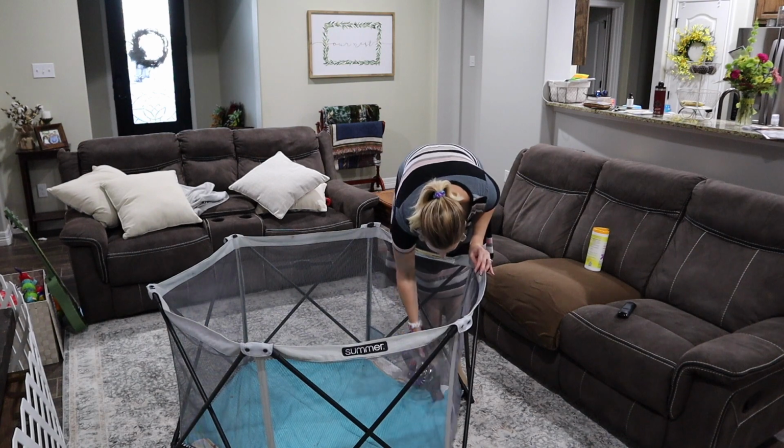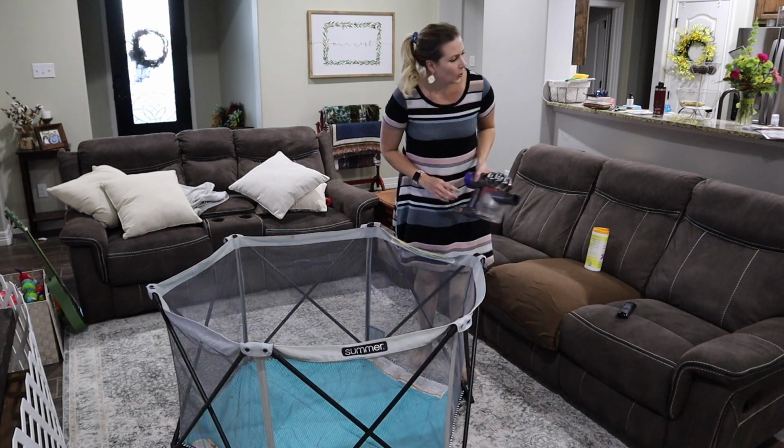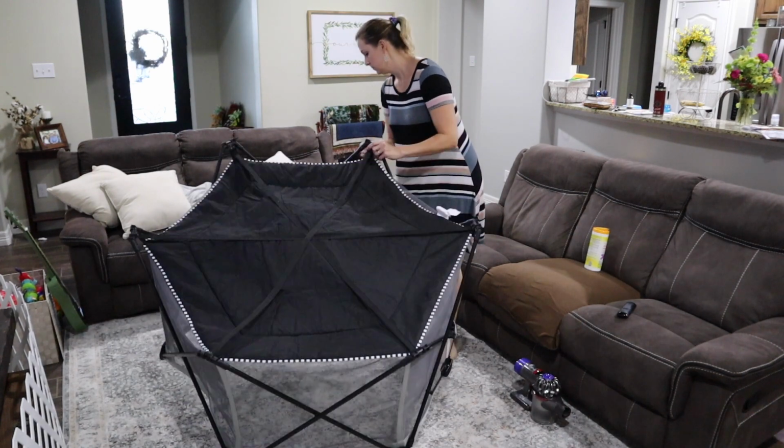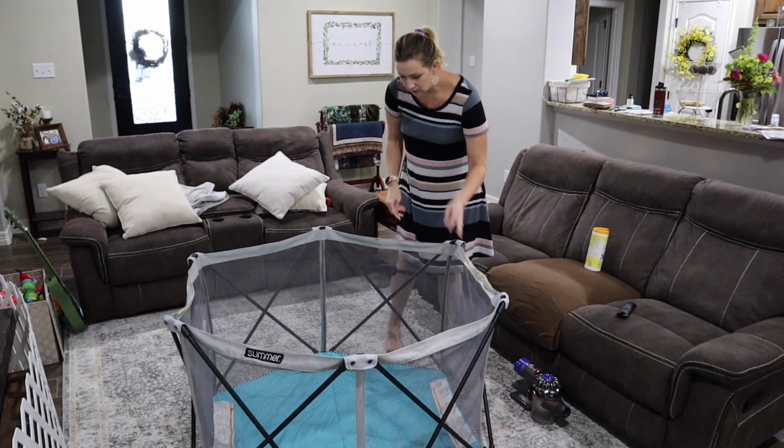I like to come and sit on the couch in the morning when I wake up and read my Bible, just have some quiet time to myself. And I always love coming in here to a clean space.